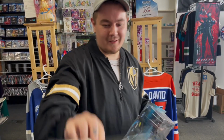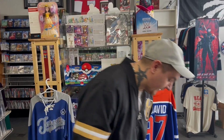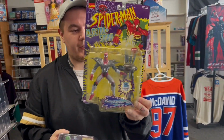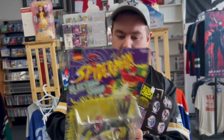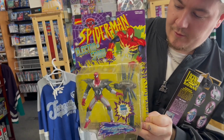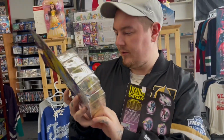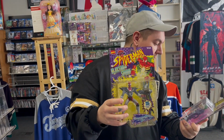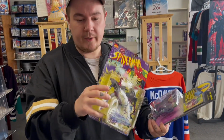Got some more Spawn stuff. A lot of Spawn stuff, like I said. Spawn might be one of my personal favorites, just because it's the only actual Spider-Man that came through with. What does this do? Oh, okay. I thought it was gonna do something cool. Anyways, yeah, I think this might be my favorite Spider-Man toy from this whole lot because it's actually Spider-Man.